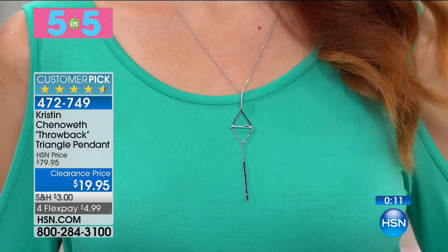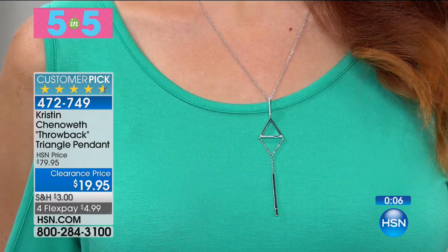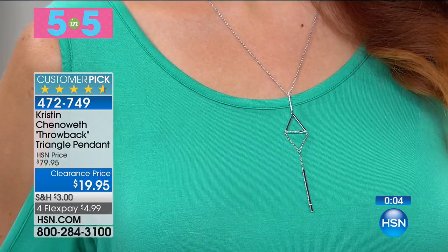Beautiful. And look at that. I think it's very modern. Very young, and any age, but if your daughter wants to wear it, I feel like this is very on-trend, that geometric jewelry that Kristen brings to us.